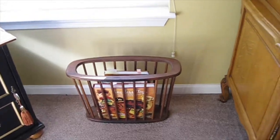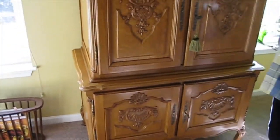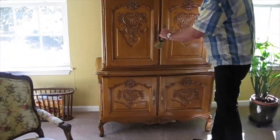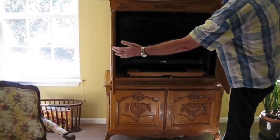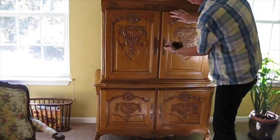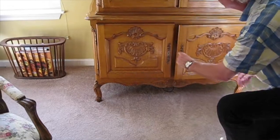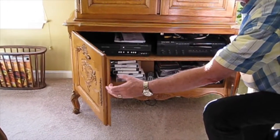And then we come to the centerpiece in the living room. I would like to point this out. This oak centerpiece is a hand-carved antique, and this particular item right here actually houses the flat screen television. Okay, and then below, let me get that to stay shut. Then down here below, if I can get it open, this houses the VCR and all the other items that go with the television.